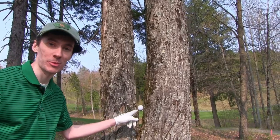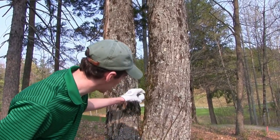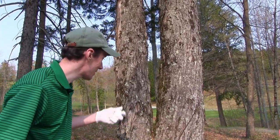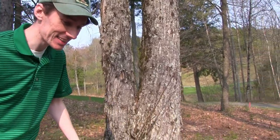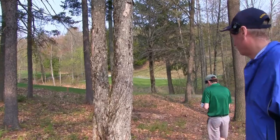Hey, we found Pops's ball. Actually, we're just kidding. This one was just chilling here. It's very loose. Well, it's up for grabs. It's up for grabs is right. It doesn't feel like it was placed. I think that actually hit, landed in there. Some poor bloke lost it off the tee there.